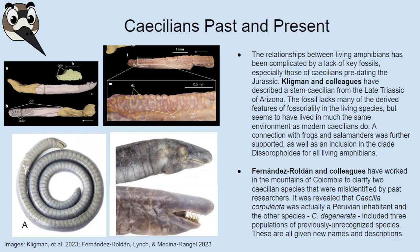And so that further implies that caecilians, on top of their other weird features, are kind of relic species that have conserved their biology for over 200 million years. And that's pretty funky to me. Do you have any comments on Fungus vermis before I move on?